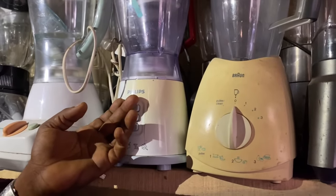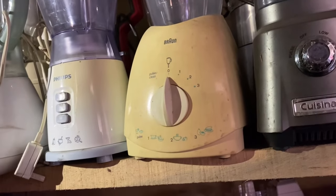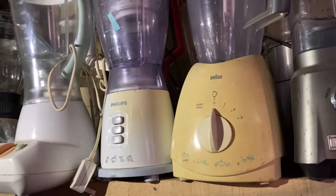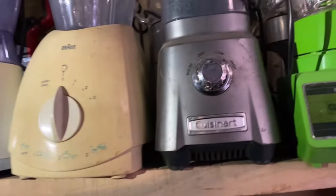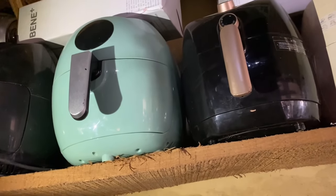How much are these ones? This is 15,000. So you don't have any blender below 10,000? No, not like this type. So the least price is like 12,000. 12, 13 up to 20,000. So the least blender they have is like 12,000 and above. These are cute air fryers. See this color.